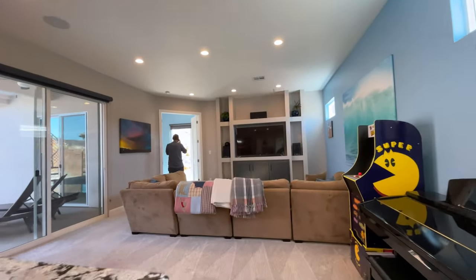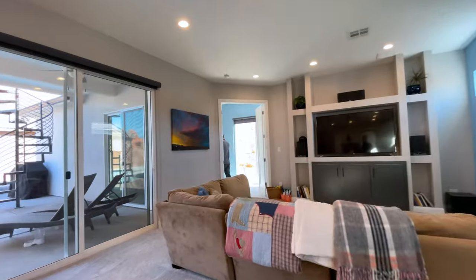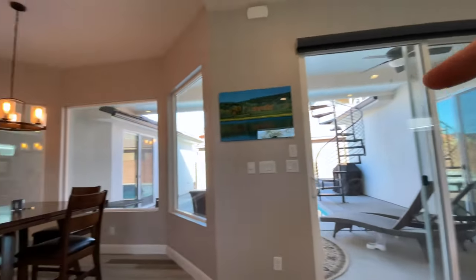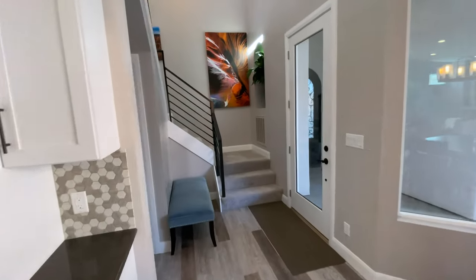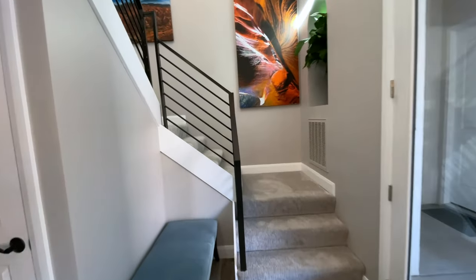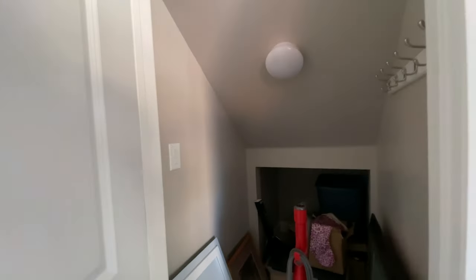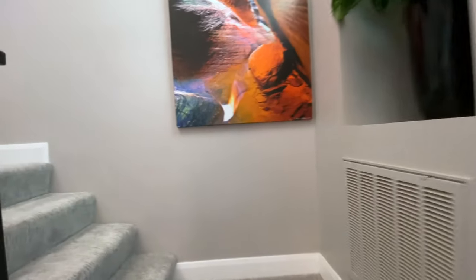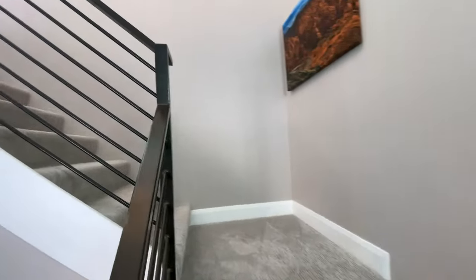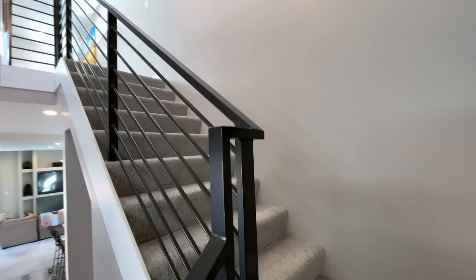As we go across the property, I'm actually going to take you guys upstairs and we'll head back down to finish this tour. There's a staircase with understair storage. Beautiful modern metal railing that takes you all the way up.